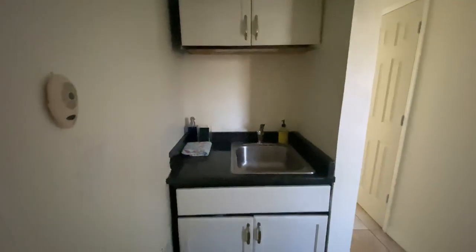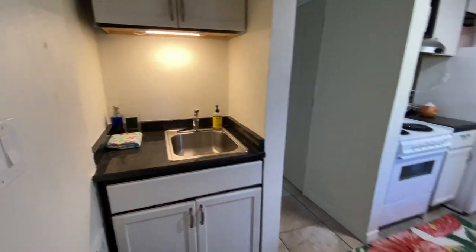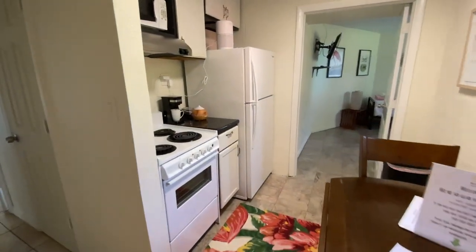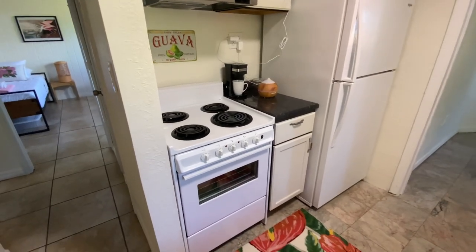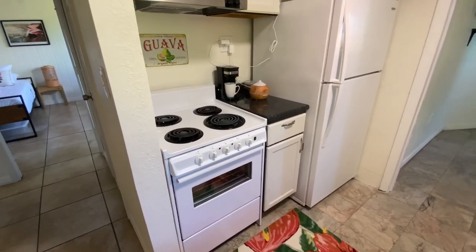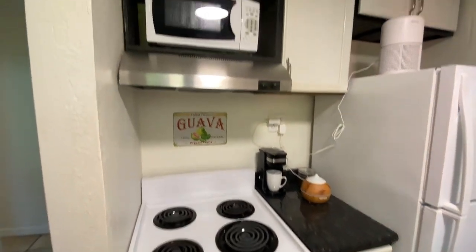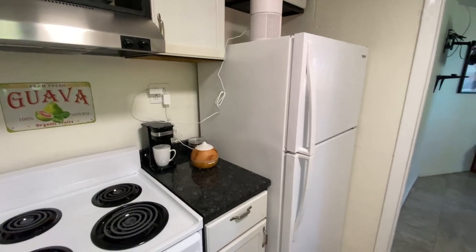You have your little wet bar here with a sink. Turn some lights on. And a little dining table and another little kitchenette with a stove that has an oven. It's a full-size stove, and your coffee maker, your essential oils, microwave, lots of cabinet space, and a full-size fridge.